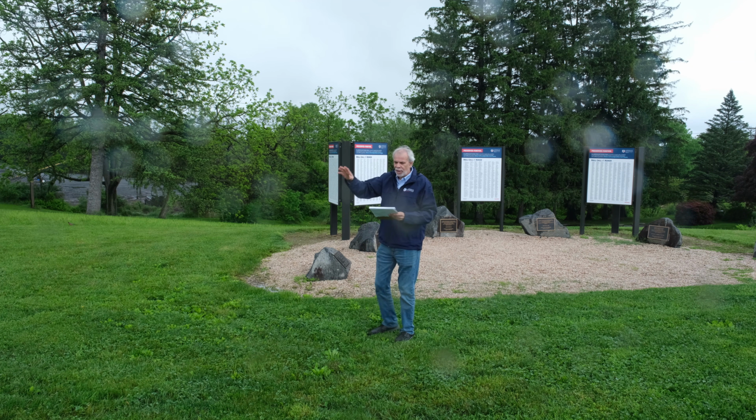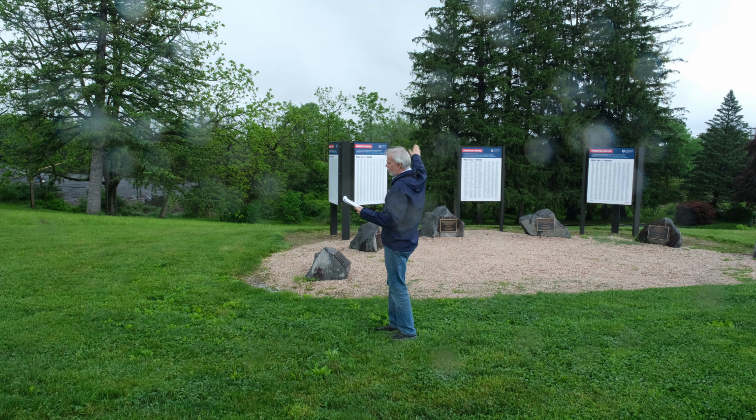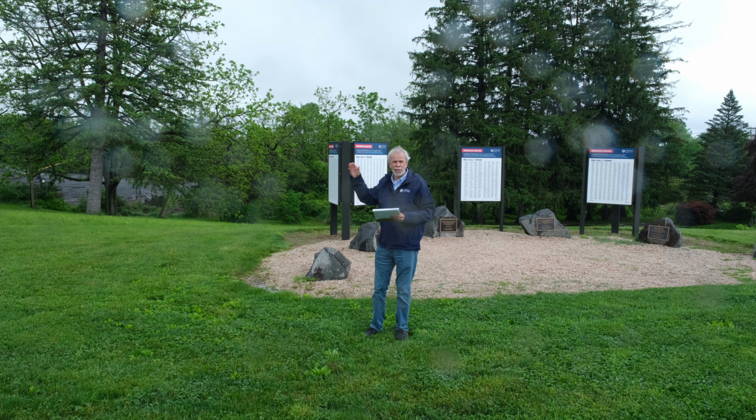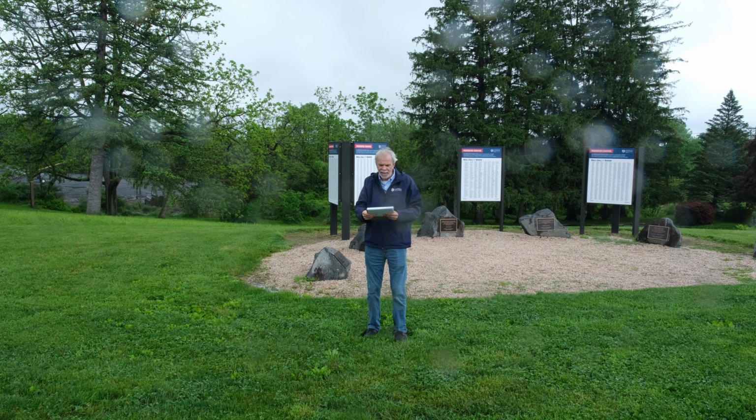But from here, the borough limits include the land of Gettysburg College across the north of town and all the way back around to Rock Creek, where we started our video from. Some of you might be aware that the Adams County Historical Society is located just north of the Gettysburg Borough and Cumberland Township.